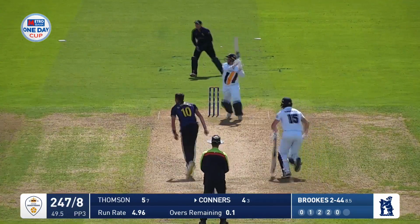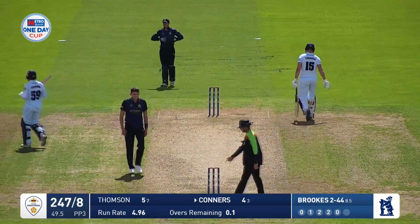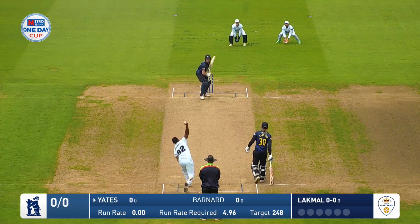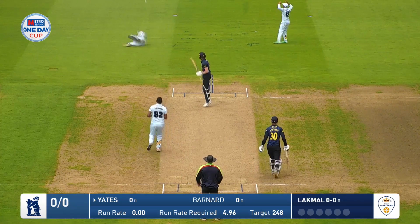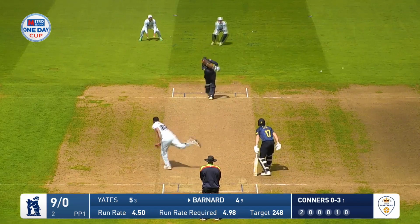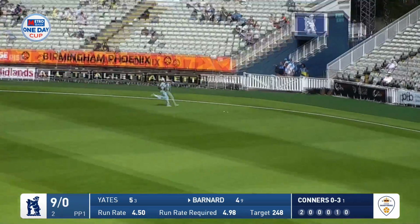Brookes bowls, and it is a short ball, but with not much pace on it, and Connors is caught at backward point. Carved it to Ed Barnard, who throws the ball up. Here's the first ball from the pavilion end. Lackmal's first ball, down the leg side, going away to the boundary. This is the first ball of a new over from Lackmal, and it's full and drifted onto Barnard's pads.